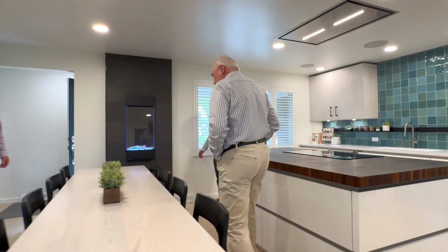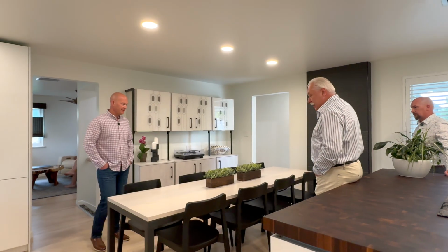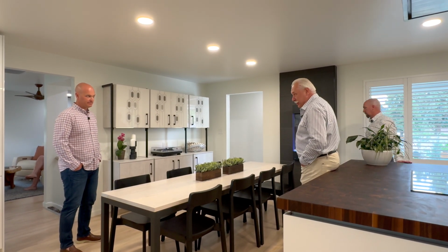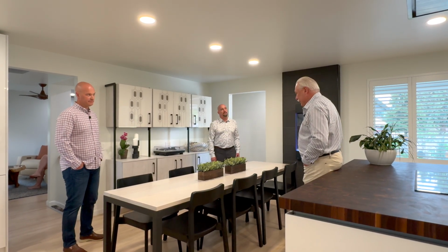Our goal was to seat 10 people comfortably around the table. And in a lot of homes, the longer the table gets, the wider it also becomes, which is really a waste of time. And it's kind of counterproductive to the idea of a communal table, right? Because you have your guest sitting really far across from you.